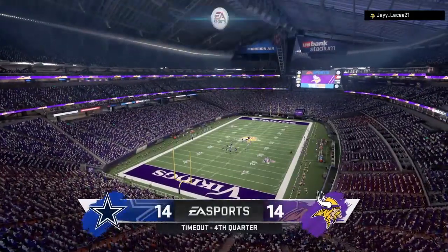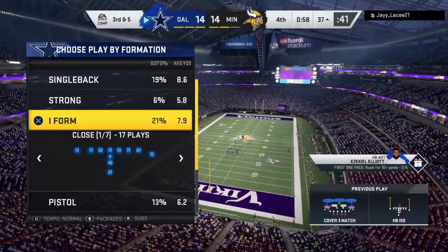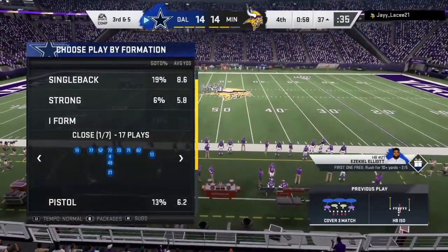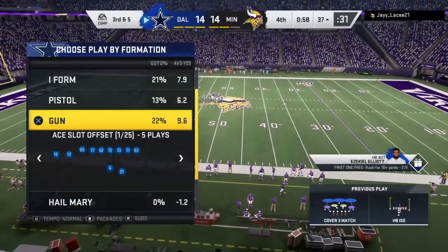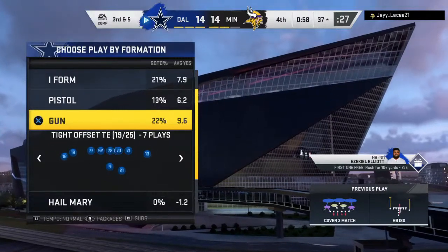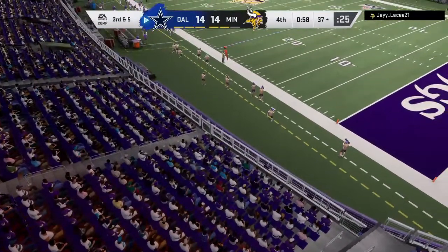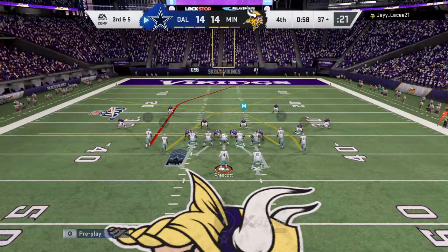The Vikings going to signal for the first of their timeouts as they get it with under a minute to go now in the football game. And on 3rd and 5, this will be the 8th play of the drive.